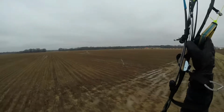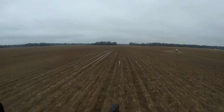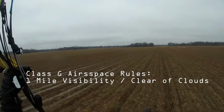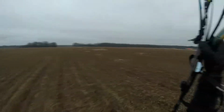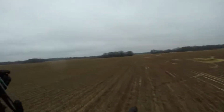However, since we don't need to go very high on this guy, not below minimums for Class G Airspace, I can kind of get around where I want. So some deciding factors: I could see some nearby airports, like 5-8 miles away. They both said overcast on their METARs. So I took my drone up.